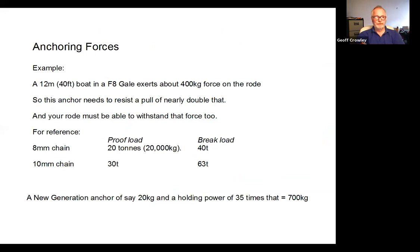But what we're going to talk about now is anchoring forces. And here I'll just give you one example. A 12-meter boat, about 40 foot, in a force 8 gale, exerts about 400 kilos of force on the rode. That might be the rope or the chain, of course. So your anchor needs to resist a pull of about double that to give you some safety margin.